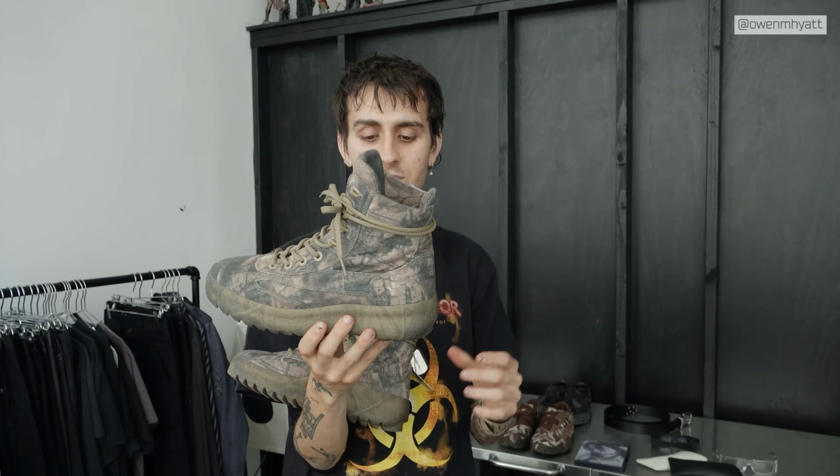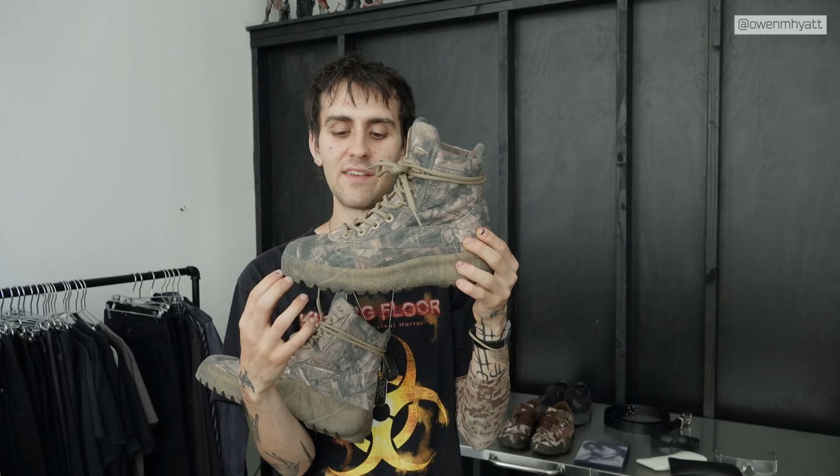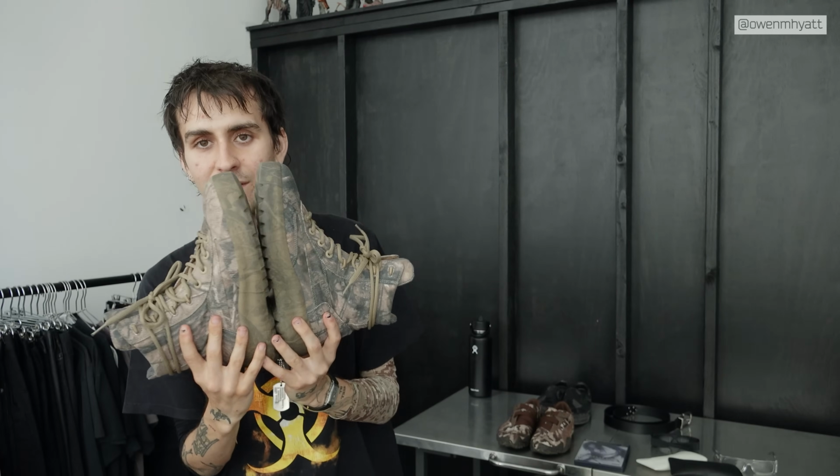But yeah, I've been wearing these a ton. They're honestly really comfortable. They have a lot of cushion, and the sole is really interesting too. I love that the sole actually has the Realtree print on it. Has sort of some interesting print variation going on. And yeah, that's it for the Yeezy Season 5 Realtree boots.